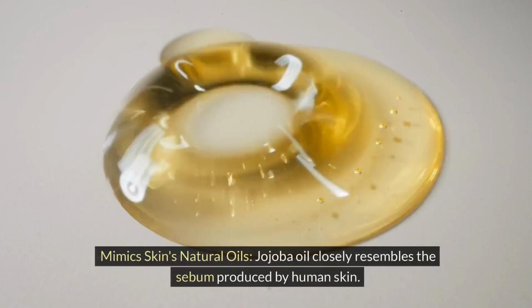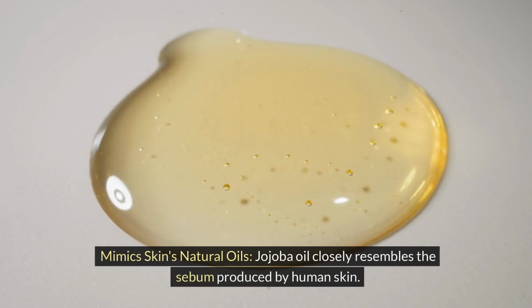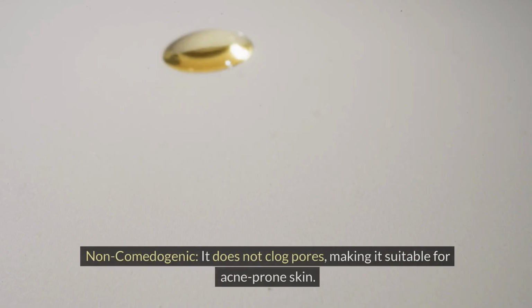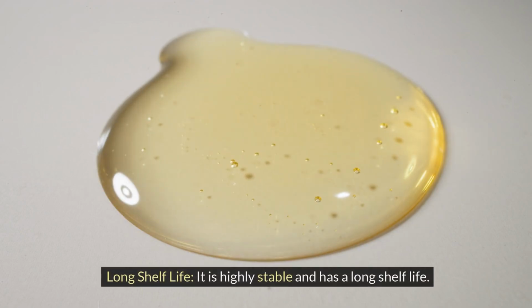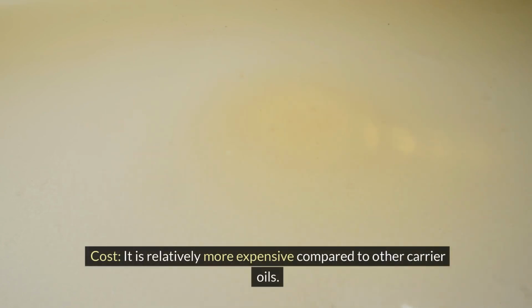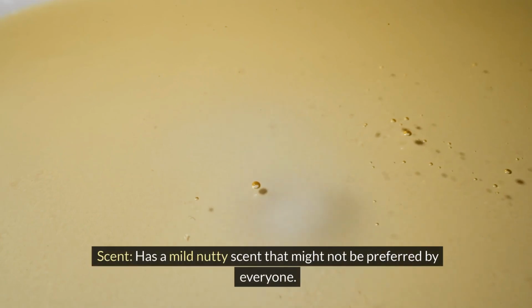Jojoba oil. Benefits. Mimics skin's natural oils. Jojoba oil closely resembles the sebum produced by human skin. Non-comedogenic. It does not clog pores, making it suitable for acne-prone skin. Long shelf life. It is highly stable and has a long shelf life. Drawbacks. Cost. It is relatively more expensive compared to other carrier oils. Scent. Has a mild nutty scent that might not be preferred by everyone.